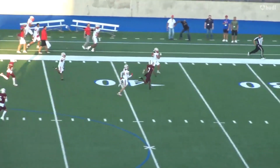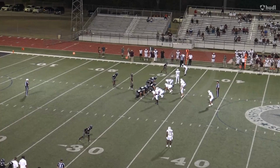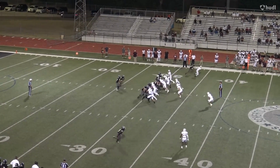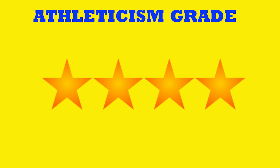You also see some good hops from him. You see that speed whenever he's able to hawk people down. I think that he's probably somewhere around a lower 4.5, maybe like a 4.53, something like that. Once he gets on campus and once he gets stronger, he could end up being faster, more of a 4.4 guy. That's what you want in the SEC. So I can't give him 5 stars right here as an athlete, but I can give him 4 stars.